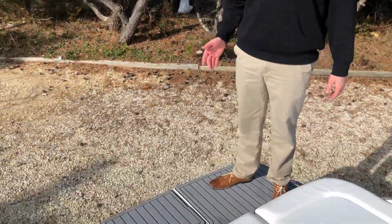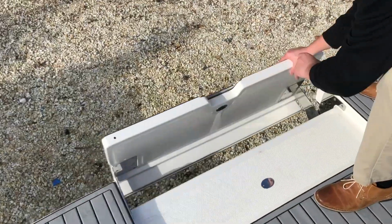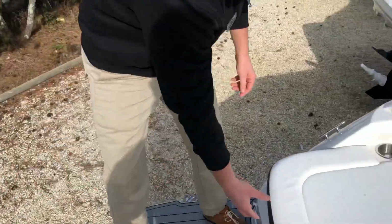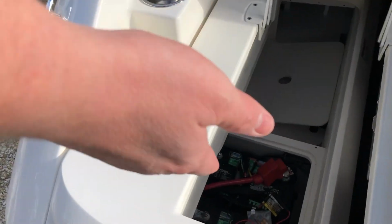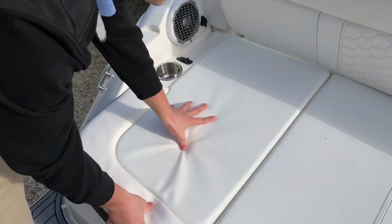As you can see right now, I'm on the swing platform that's got sea deck. It also has a retractable, submersible platform. There is easy access to your batteries, as well as easy access to storage for any water toys you might have.